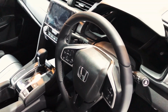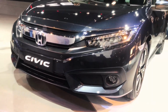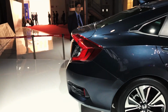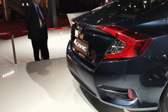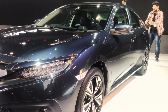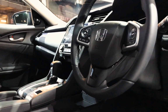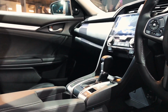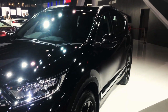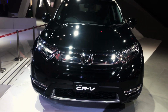When will it hit our roads? Sometime very soon, middle of this year is what Honda is telling us. Also on the stand was the new CR-V as well as the new Civic. These are the two cars that will hit the roads sometime this year, and that marks Honda's move back into the premium game. Now, if you remember, Honda started off with premium cars, and back in the day, the Accord, the CR-V, they were the best selling cars in their respective categories. Honda wants that mind space back. They want that premium tag back, and that is what the new Civic as well as the new CR-V is set to do.